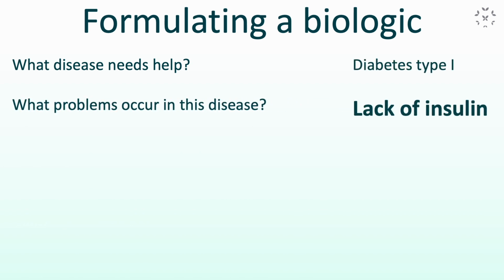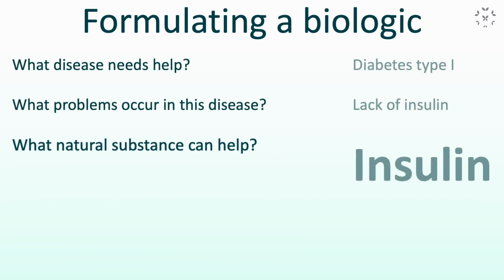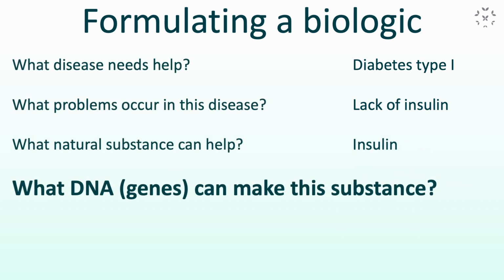We need to replace that insulin. And what natural substance can help? And it is the insulin itself. And then the next question is, what DNA or genes can possibly make this substance? Well, with insulin, it's pretty easy.